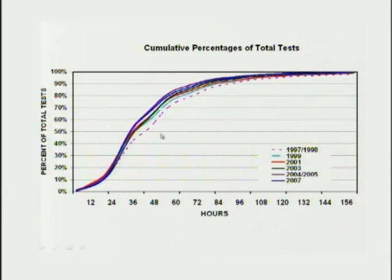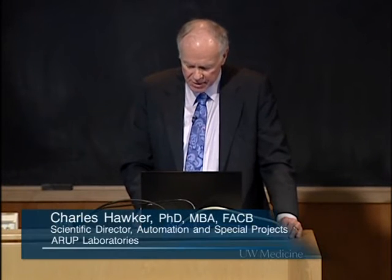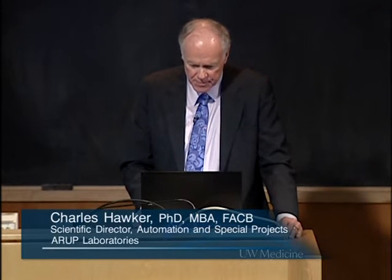And so you can see that if you just follow the years over here and follow the colors, that each year the curves continue to move towards the left, meaning that the turnaround time is getting shorter. And you could see the same thing at the 90th percentile, or you could see it at the 95th percentile and so on, that the curves move progressively to the left, meaning faster turnaround time.